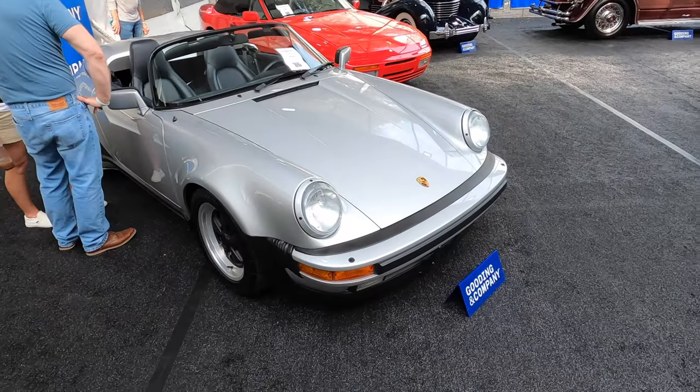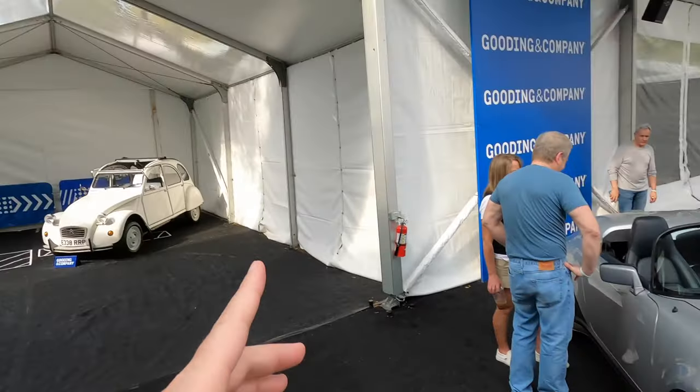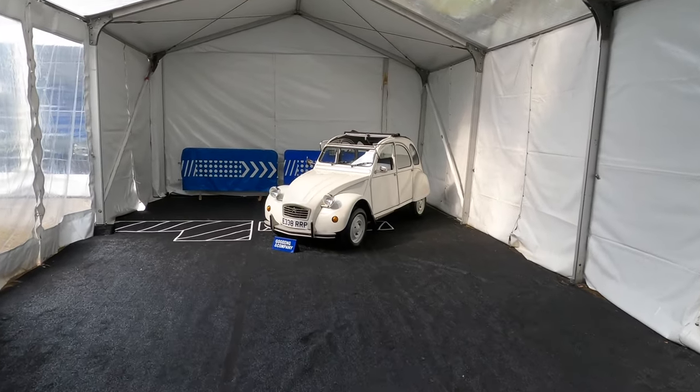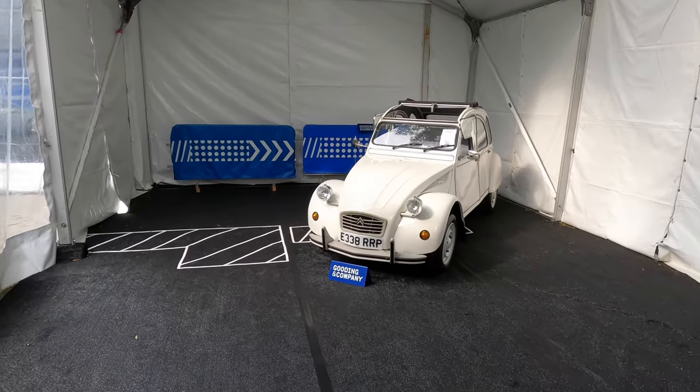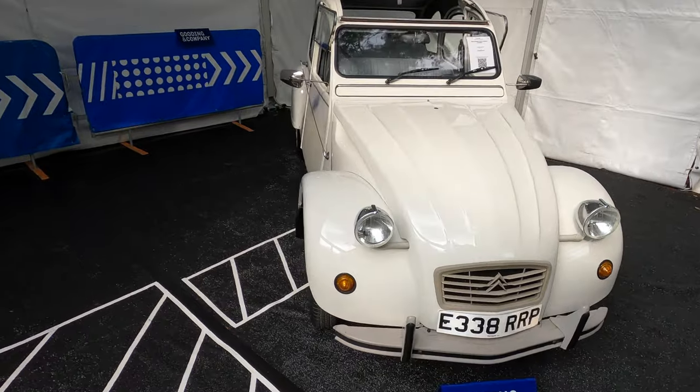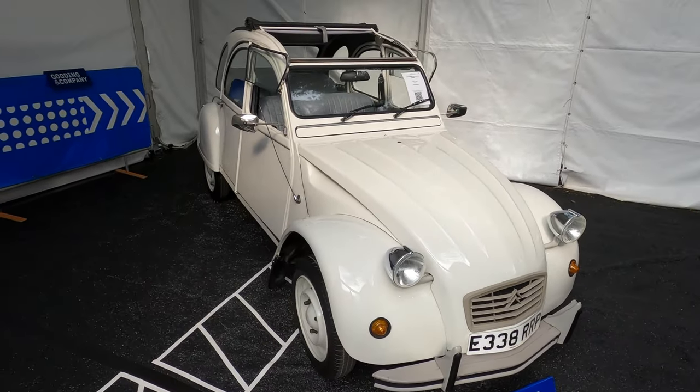Cute. Another spicy beetle. And I found the room of French cars they have here. French cars have always been extremely popular in the U.S. And they've never ever been popular in the U.S. And I don't even think these were sold here for more than a couple of years in the 50s.